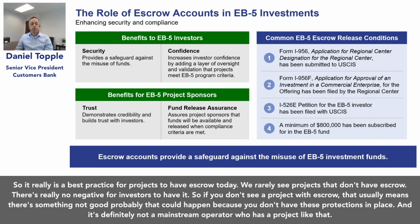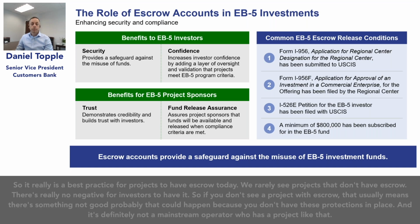We rarely see projects that don't have escrow. There's really no negative for investors to have it. So if you don't see a project with escrow, that usually means there's something not good, probably, that could happen because you don't have these protections in place. And it's definitely not a mainstream operator who has a project like that.